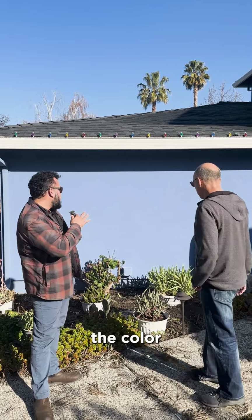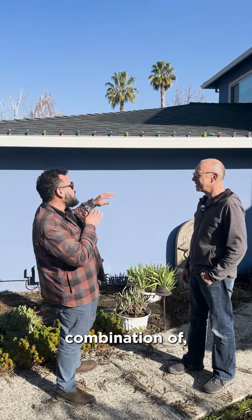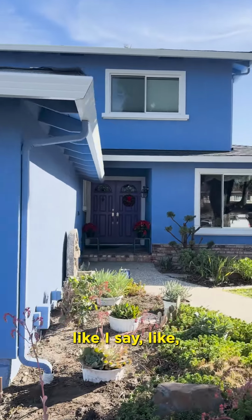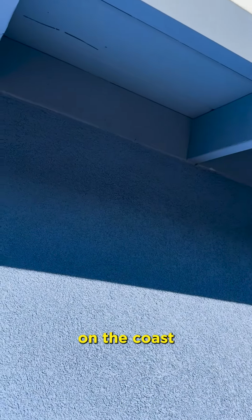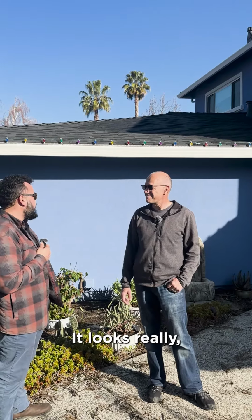The details matter. Yeah. So I was going to show you the color of the house is really nice. Definitely stand in the street, but I love the way it came out. I love the combination of white trim with a darker color. Yeah, it's called Nassau blue. Turned out just as we'd envisioned, a little bit, as I say, like it makes me think of sailboats in a marina on the coast on a sunny day. Even when it's cloudy, it brings a smile to our faces. And it looks really nice.